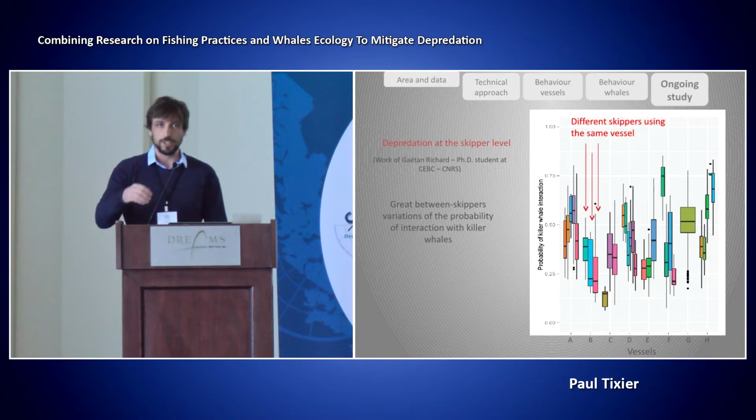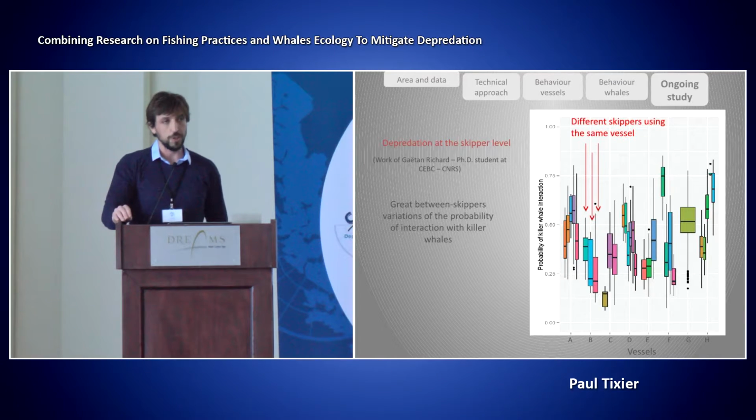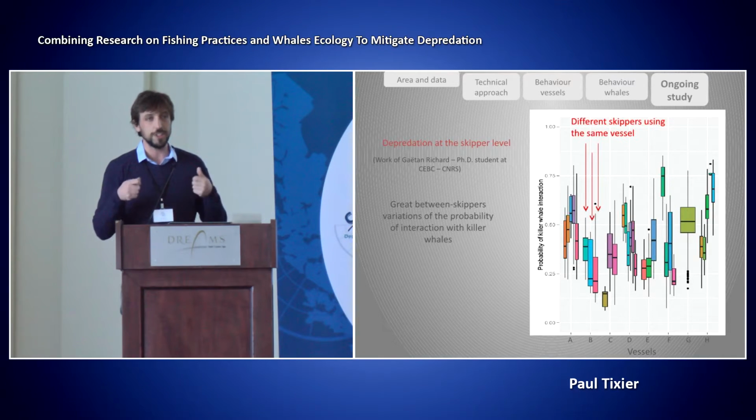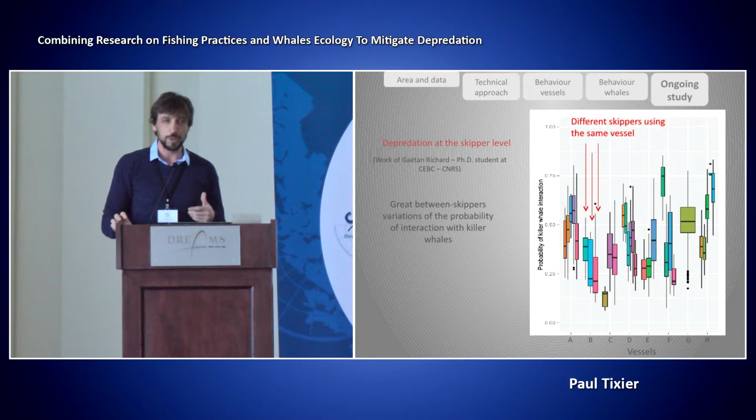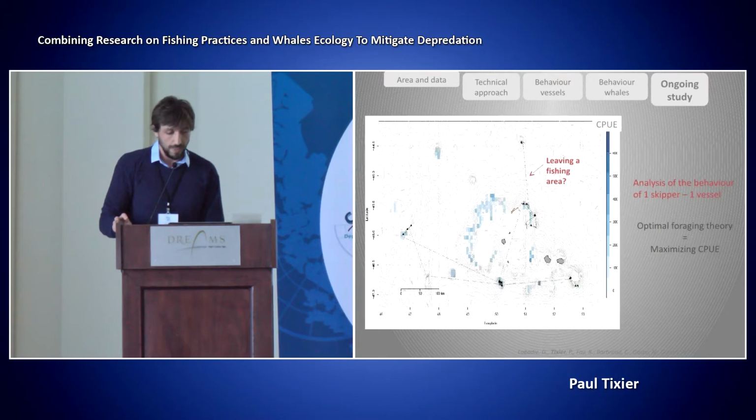And then I'm going to talk to you about an ongoing study, something that we are doing with a PhD student that just started this year. This student has started to look into not the vessel behavior, but the captain behavior. This is a graph showing different captains using the same vessel, and at this level, you can also see differences in the probability of having depredation. Same captains, same vessel, so that rules out everything related to the vessel features, but it's really about behavior, how those skippers use the vessel.